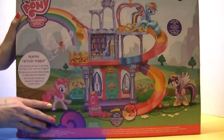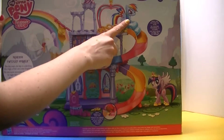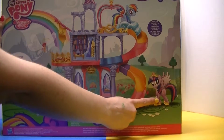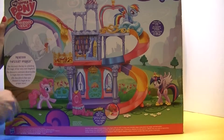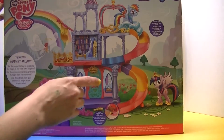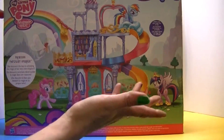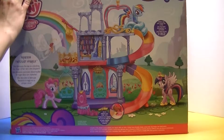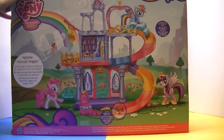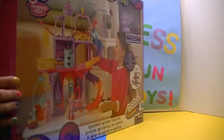There's a really nice picture on the back. The animated castle with Rainbow Dash, Princess Twilight Sparkle, Alicorn, and Pinkie Pie. Or is it Alicorn, Twilight Sparkle, Princess Twilight Sparkle? I'm not sure. I'm still learning. And then there's a little pony there. Alrighty, what's on this side?